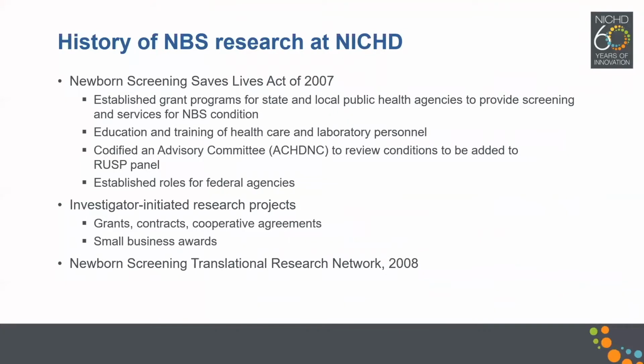So for starters, let's talk about the history of newborn screening research at NICHD. A lot of what we are currently supporting began with the Newborn Screening Saves Lives Act of 2007. And this legislation, as many of you know, really established grant programs for state and local public health agency to provide screening and services for newborn screening conditions. This was instrumental in providing for the education and training of laboratory personnel to support newborn screening. And very importantly, it codified the advisory committee, what we know as the Advisory Committee on Heritable Disorders in Newborns and Children, to review conditions that could be added to the recommended uniform screening panel. In addition, this legislation established some very specific roles for the federal agencies, and I'll talk about NIH's mandate in just a moment.